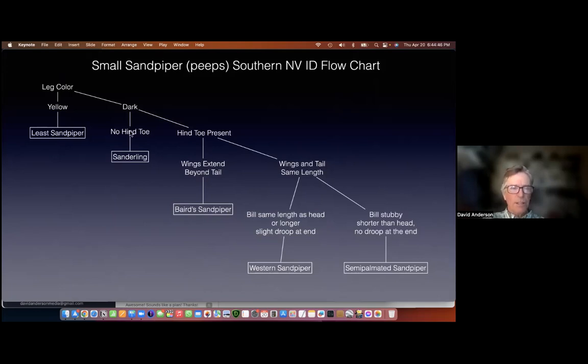What if there's no hind toe? Okay, good. We go straight to sanderling. They're the only ones that have that. What if it does have a hind toe? But what if the wings extend beyond the tail? Okay, Baird's Sandpiper. We keep going down the list here. What if the wings and tail are the same length?